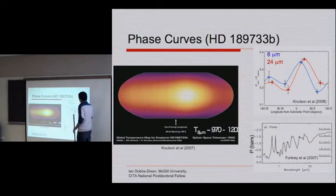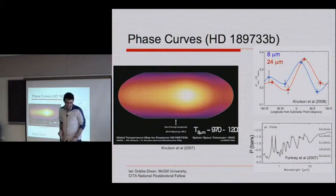But if we took their measurement at face value, you see that the hot spot, or the coldest spot, is actually on the day side of the terminator, which is the 90-degree point, and that's quite an odd feature that no one understands at all. And so I'll come back to that later. These are great measurements, but I think we need to fill that in to be able to say that definitively.